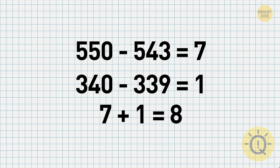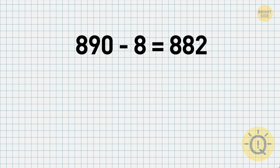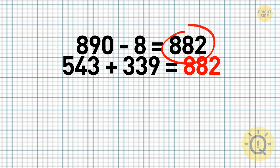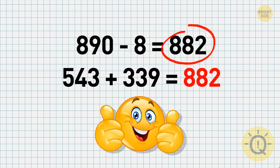That's how much extra we have in our rounded up sum. So the only thing left to do now is subtract 8 from 890, and you'll get your final result. 890 minus 8 is 882, and the answer is 543 plus 339 is 882.